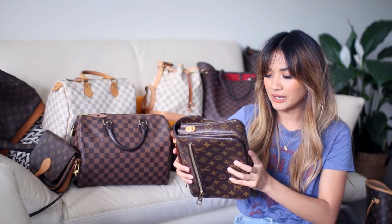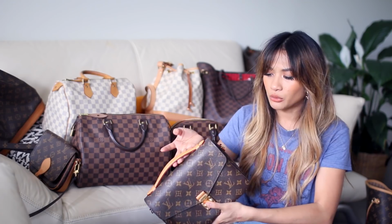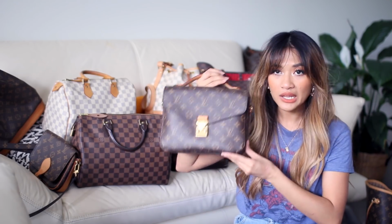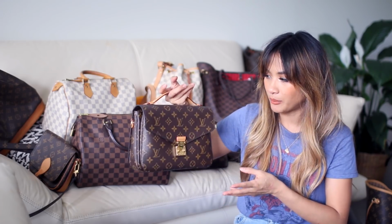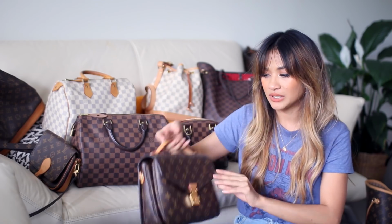I just love this bag, and a few people have had issues with the glazing. I did too. I had to get re-glazed once, but since then I haven't had any issues at all. So still going pretty strong, and I'm pretty happy with how it's held up so far. So that's the Louis Vuitton Pochette Metis.